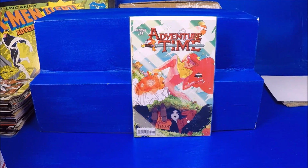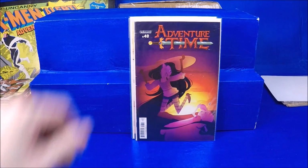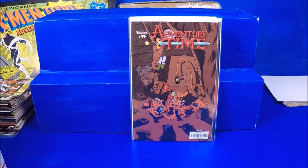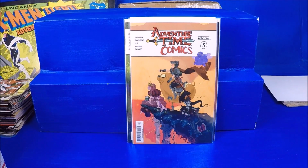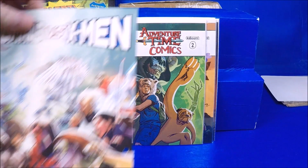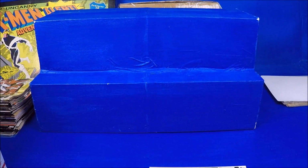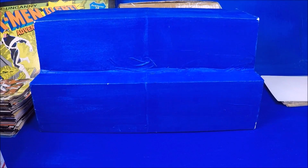Adventure Time 53. Number 54, 48, I like that cover, 49, and then from the reboot series, number 5, which I don't have any from this series yet, number 3 and number 2, and then the last was Inhumans vs. X-Men calendar. So that was a cool little collection that I picked up. And I'm happy, I just like getting the newer stuff that I don't have yet. It's fun to fill in the collection.